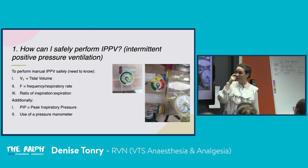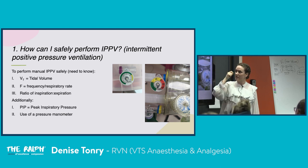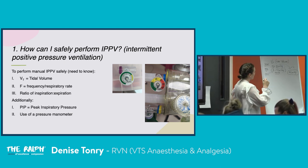These are really useful pieces of equipment to have, and to be honest, they're very affordable. So I would recommend that anywhere we commonly provide IPPV, we have these and a few of them knocking around. If we're deciding to provide IPPV on a patient and we don't have a ventilator, we add one of these to the circuit.